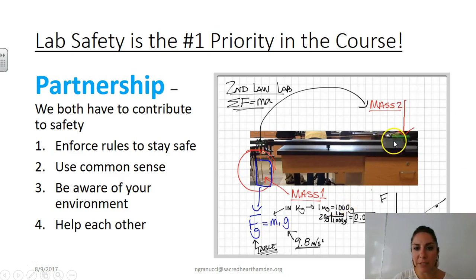Labs get a little crazy. There's ramps, there's springs, there's things falling, there's numbers everywhere. So it gets a little chaotic, but if we all work together, we can do this, have a nice controlled chaos.